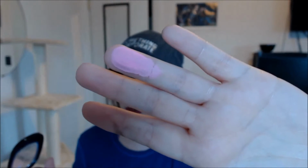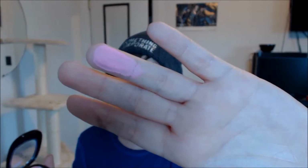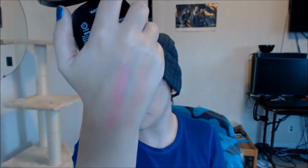if that makes sense. Again, the camera's washing it out. It's really bright and yet it looks almost white on camera. So I don't know why I'm even swatching this out, because it swatches so poorly. But it doesn't blend as nicely as I want it to. I keep using it because I want to like it more, but I don't recommend this one.